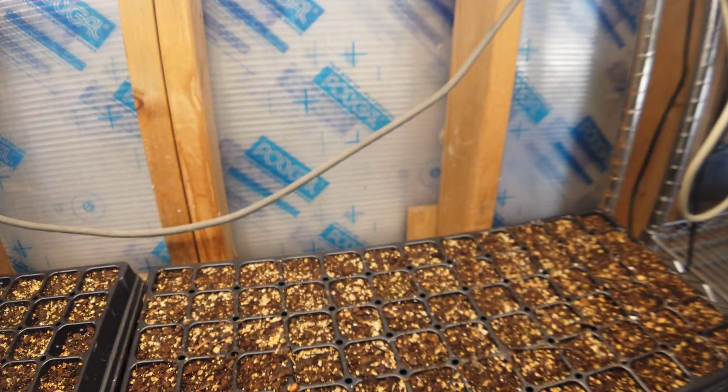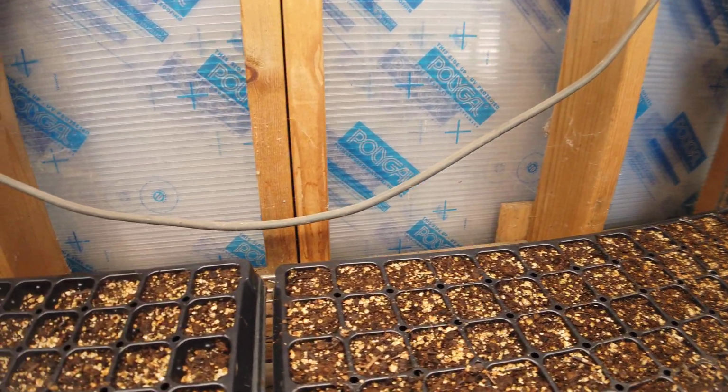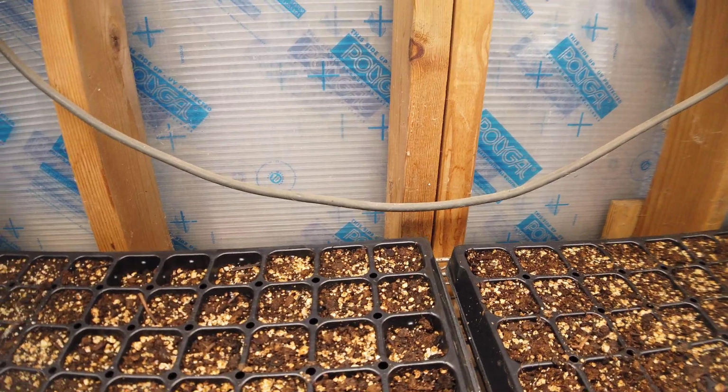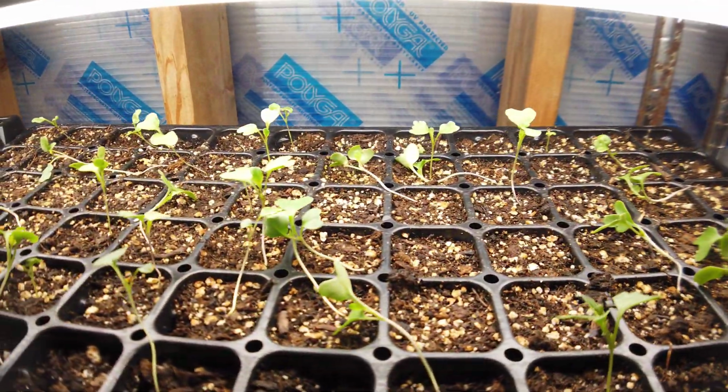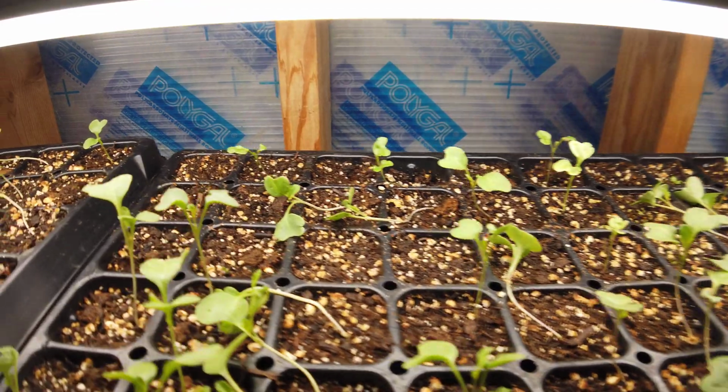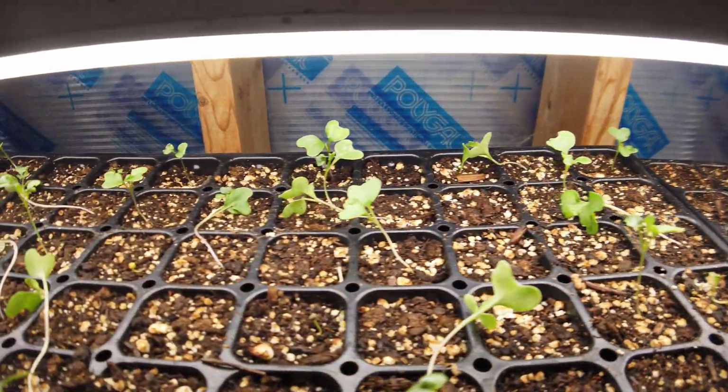What do we have down here? Oh, this is the curly kale, and we're just starting to see some of the seeds pop up from there. Now that's I think 6-year-old seed, so we'll see. More of the broccoli right here.